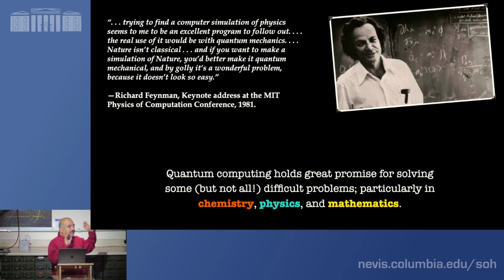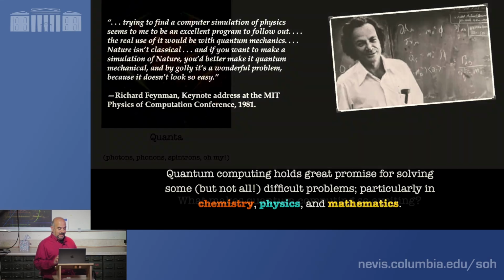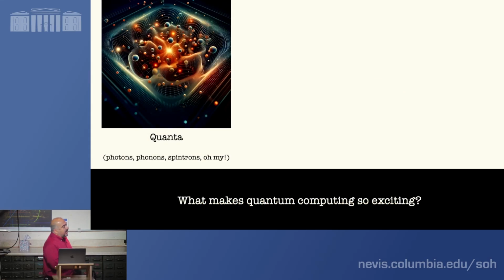It turns out that for some problems, quantum computing is really, really useful, particularly in chemistry, physics, and mathematics. There's not just participation from scientists, but also from industry partners, because they realize that if we crack the code, we'll be able to harness these machines to make very difficult calculations much easier. You can ask why, and honestly, nobody really understands quantum mechanics, but it's taking advantage of the fact that you're dealing with particles, so quanta.